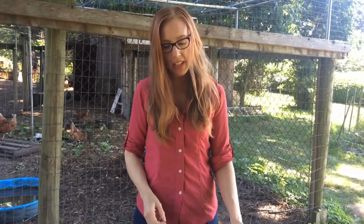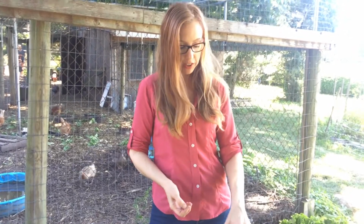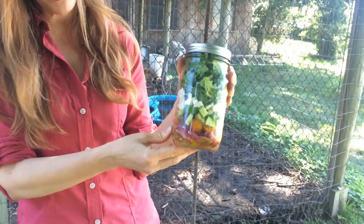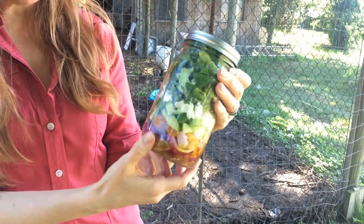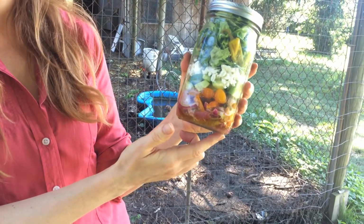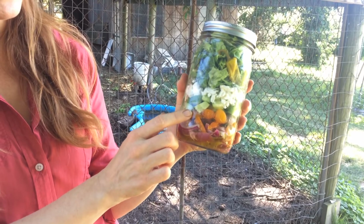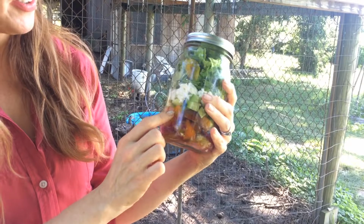And I noticed we have a lot of really great salad items in the shares this week, so I made a salad for lunch today. It's a really nice way to pack a mason jar salad that doesn't make your lettuce soggy. Basically, you put your dressing on the bottom, then you can put your harder items right over top. So I've got onions there, some little sun gold tomatoes, cucumber, there's some pepper in here somewhere.